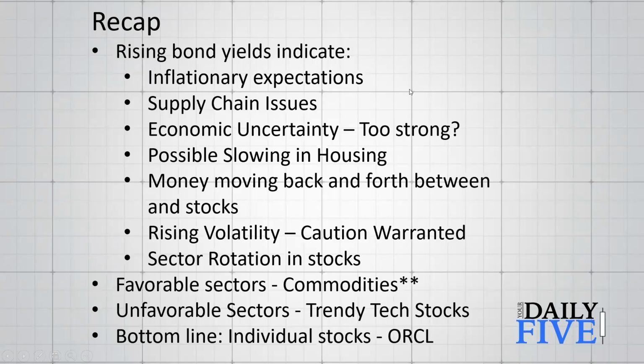So let's recap. We have rising bond yields, which indicate inflationary expectations. Of course, we may hit a consolidation period, and that may be a positive for the stock market. We have supply chain issues, which have made stocks like Louisiana Pacific and other lumber stocks and commodity stocks very attractive. Economic uncertainty. Is the economy too strong? Is the Fed going to have to raise interest rates before time? Chairman Powell says no. Are we slowing in housing? Hard to know. The housing stocks are not as attractive as they were perhaps a few months ago.